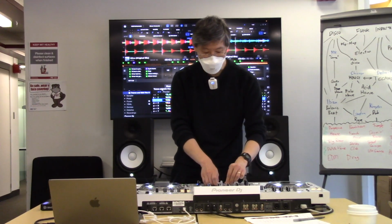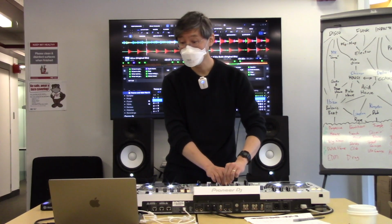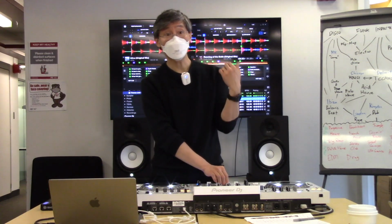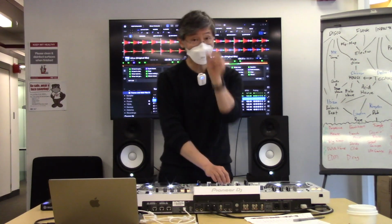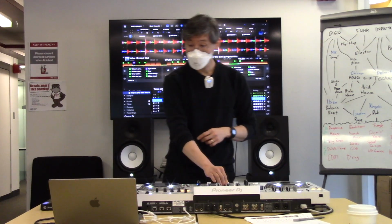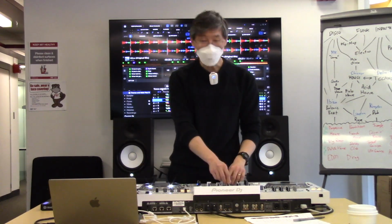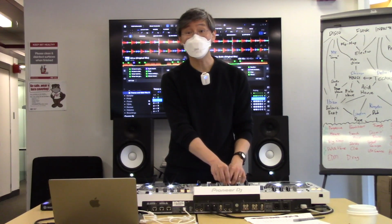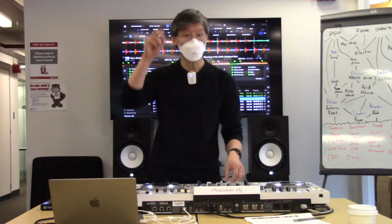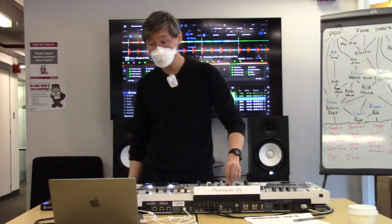So I can use a filter to just cut out the bass of the track that I'm bringing out. So now you're only hearing the drums, the kick drums from the new track that I'm bringing in. And I'm just turning the filter just a little bit. In fact, I don't even have to bring the volume down on the previous track. I can just keep turning the filter. So you still hear a little bit of it, but only the high frequencies. And eventually I just turn it so far that you don't hear it anymore.